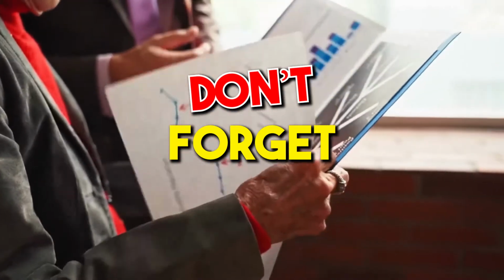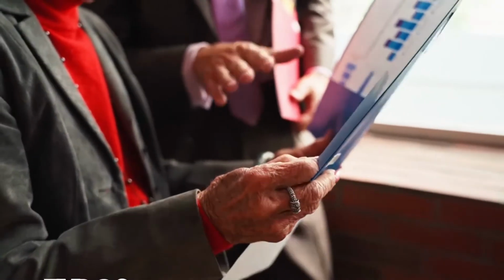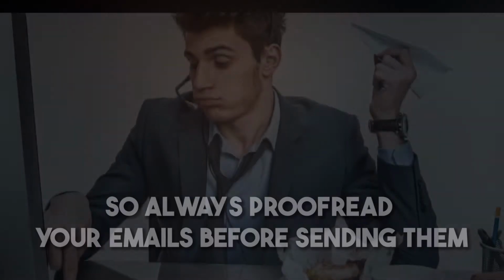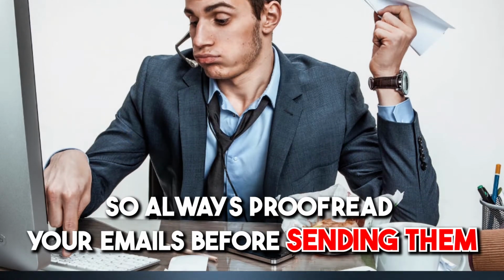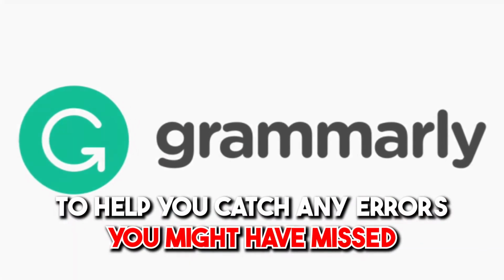Don't forget to proofread. The second don't is to never forget to proofread. Typos and grammatical errors can make you come across as unprofessional, so always proofread your emails before sending them. You can also use software like Grammarly to help you catch any errors you might have missed.